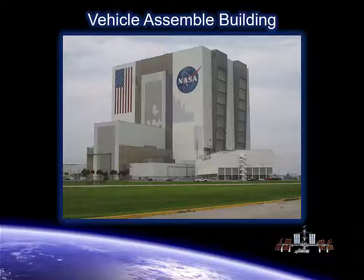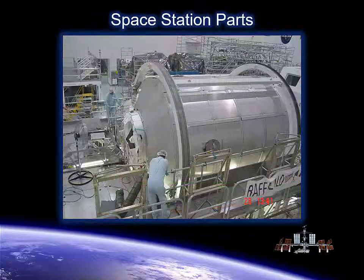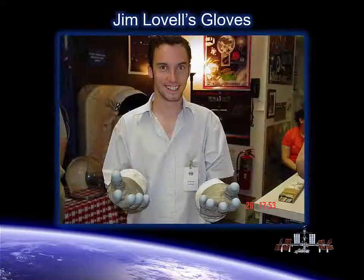The statistics on it are that each of those stars is the size of a person, so you could do a star jump inside one. Here's a picture of the Raffaello module of the International Space Station. This is now up on the space station. They used it back then for essentially carrying parts to and from the space station.